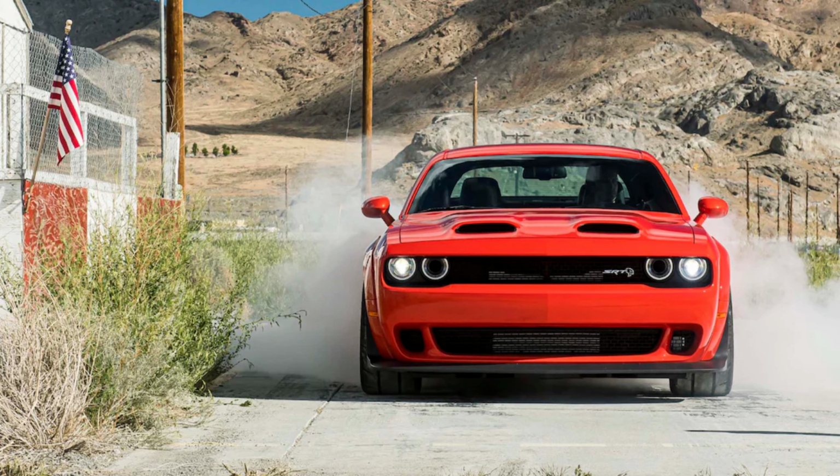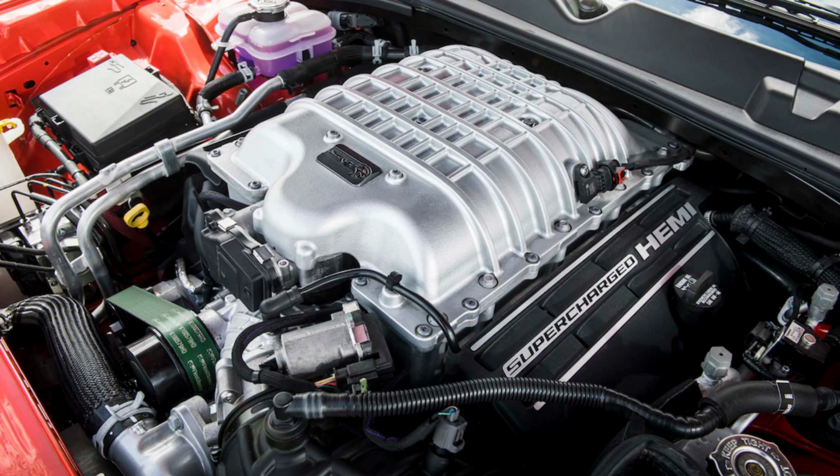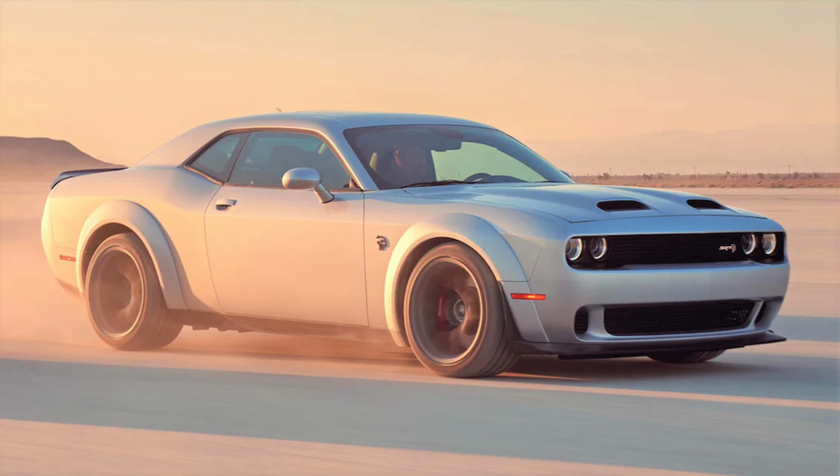Redeye Widebodies. And guess what? For 2023, as part of Dodge's celebration of V8 power on the eve of its electrified future, every SRT model will get the Jailbreak option as standard, and Dodge will even help you locate a dealer with an SRT allocation. Nearly 3 million Dodge Challengers and Chargers have been built to date for a total of around 1 billion horsepower.